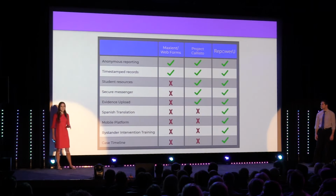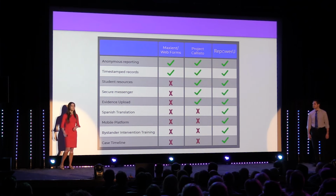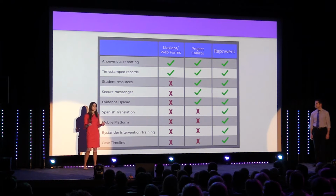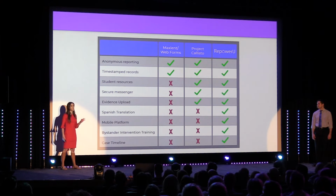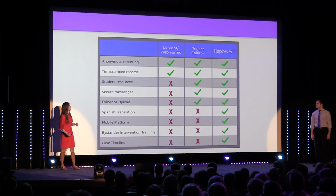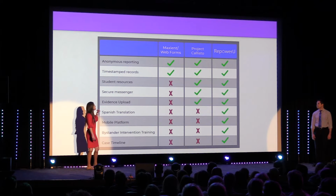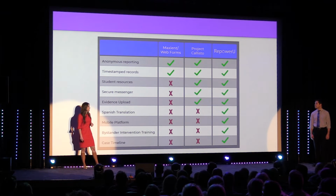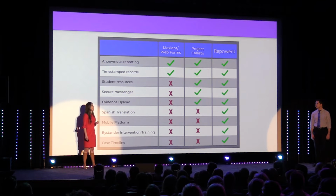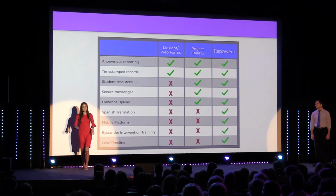Now, I'm sure you're thinking that if this is costing schools millions of dollars and it's happening to so many students, that there's a lot of competitors on the market. And you're right, there are 3 main competitors that we are going against. One is Maxient, the other is Title IX Web Forums, and the third is Project Callisto. But as you can see, none of these programs offer what Repower You offers.